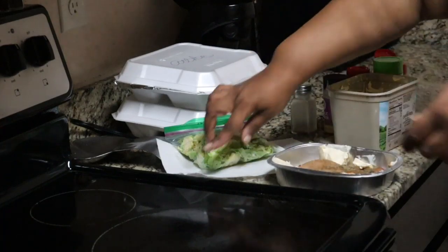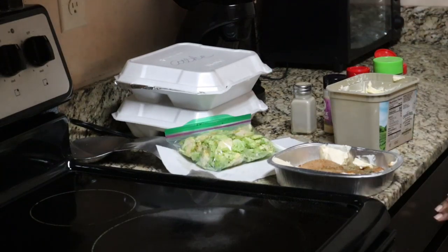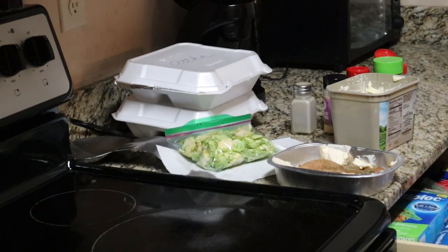Alright, now it says that this is supposed to cook for 30 minutes, but I told y'all I like my chicken overdone because I'm just scary like that. So I'll check it at 30 minutes, but I'm probably gonna leave it in there longer than that. Where's my aluminum foil?